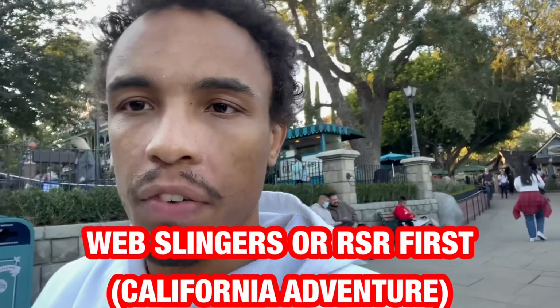If you're rope dropping California Adventure, I suggest, again, going to Web Slingers first. I'm not too sure what the wait time is at the opening, but I guarantee you that unless you want to pay for Lightning Lane, usually it's been about $7 to $12 since I've been here. Could be up to $20, but it's usually around $7 to $12. If you want to pay that, then just do that whenever you want. Go to Raiders Wings Racers first. But I definitely suggest Web Slingers if you don't want to pay for anything. Web Slingers, and then go to Raiders Wings Racers because they're kind of right next to each other.